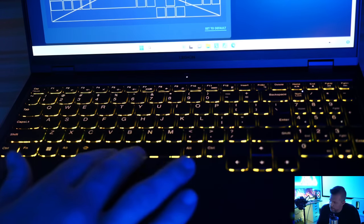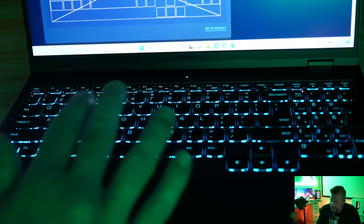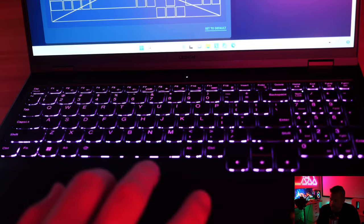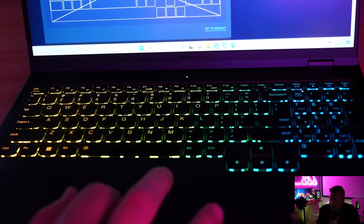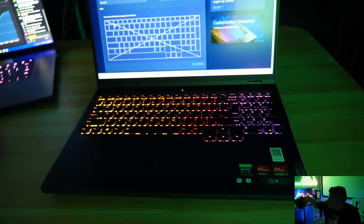If you go to smooth, it's pretty cool. Smooth will gradually shift the colors on the whole keyboard from one color to the next. And you can change the speed at which it changes the colors to make it change color faster or slower. And you can up and down the brightness a little bit. And then you got wave right and you got wave left. And you can see what it does. I just don't think that this is a very good wave animation.